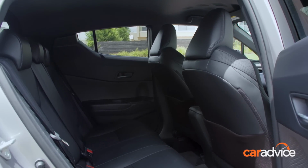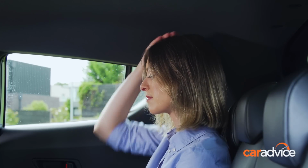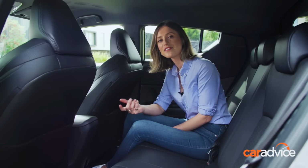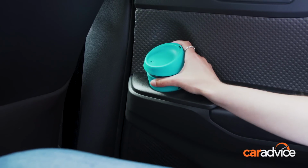Taller adults will have to duck their heads substantially to get into the car, and headroom is more limited than most, although legroom is fairly accommodating. And while rear passengers waive their right to personal air vents, they're compensated with cup holders.